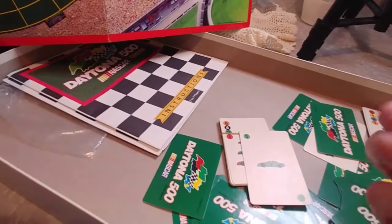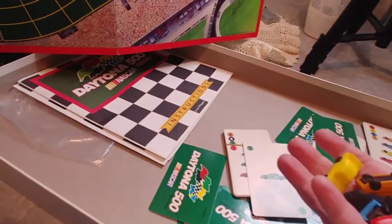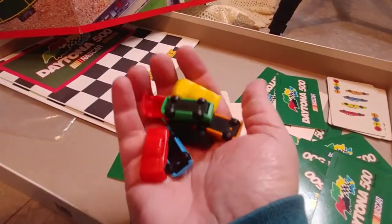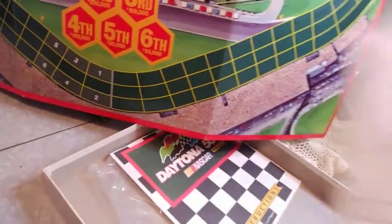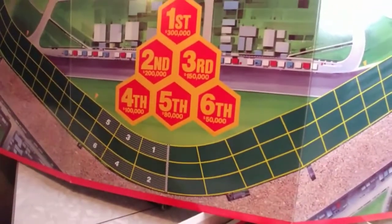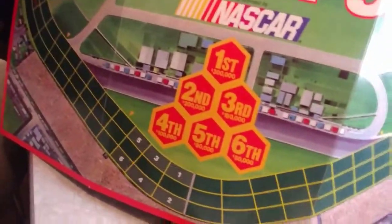Now, there are all these little cars in here. Let's see here. You got them all? There you go. Is there any more? Is there a green one? Okay. So these are all the cars that go around on the track. There are 2 instruction books. So we'll have to read because every card does something different on moving, how you move your cars around the track. So we'll have to figure that out.